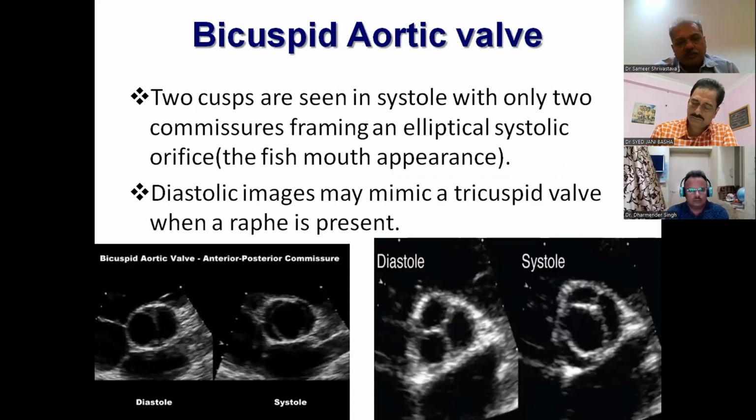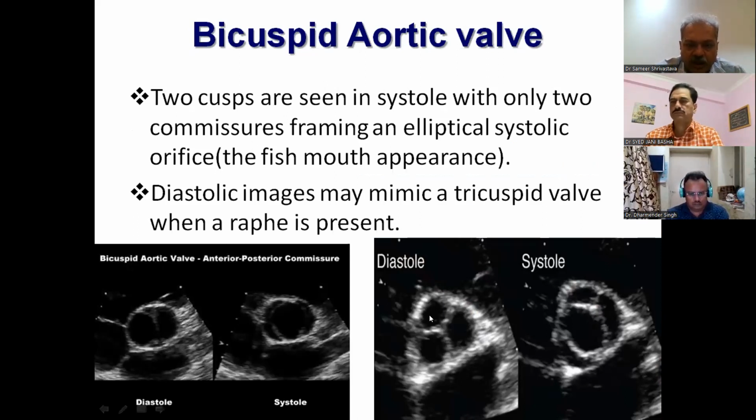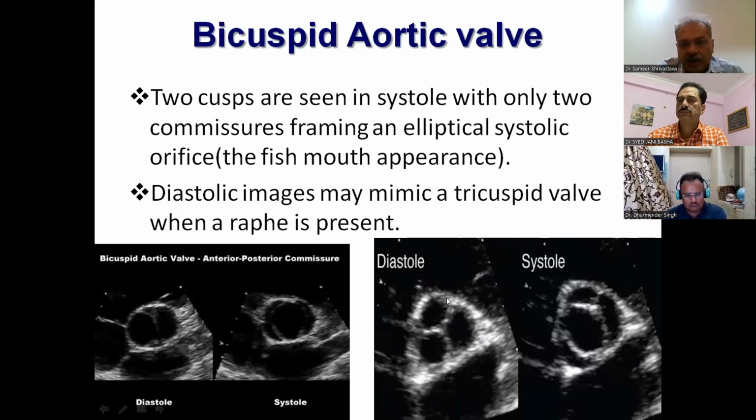Now, this is what I was talking to you about. There are two pictures, one on the left and another on the right. In the one on the left, in both diastole and systole, clearly two cusps are seen. However, if you look at the picture on the right, in diastole, when the valve is closed, the raphe is sealed. But the moment it is in systole, you find that there is an oval-shaped, slit-like opening, and the non-coronary and the left coronary cusp are fused. So this is a fused raphe, if you can see that.